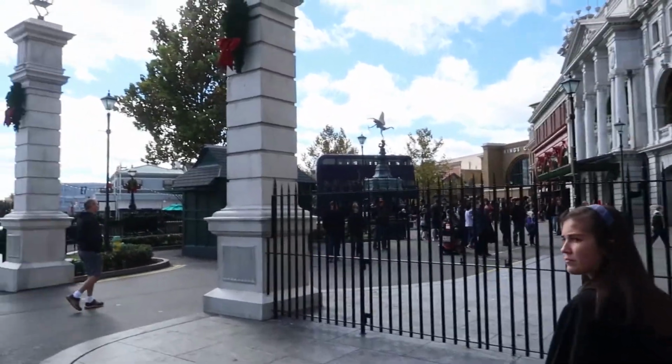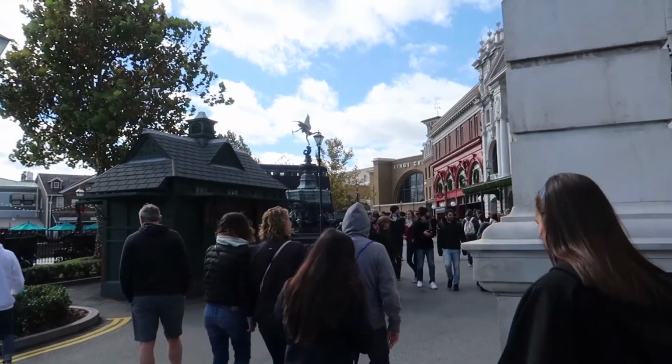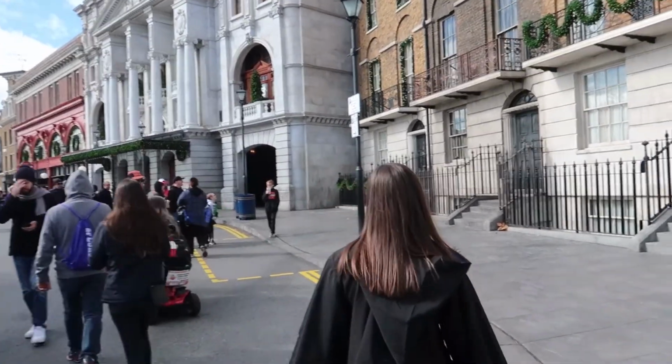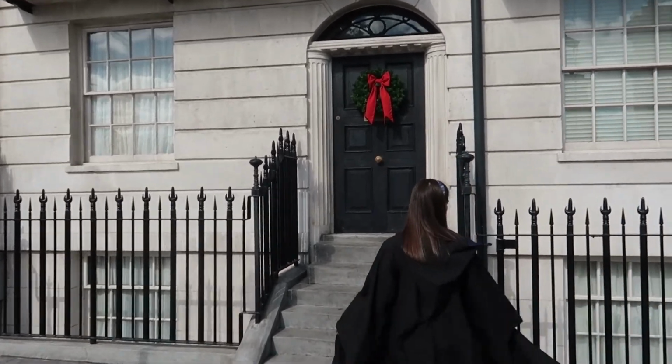Kind of heading into London now because I think we'll stop to take some pictures through here. I know at some point we'll have to work our way over to the other park so that I can get pictures over there as well, because especially in front of the Hogwarts castle, she's gonna want that. But I do still love the little decorations they have.